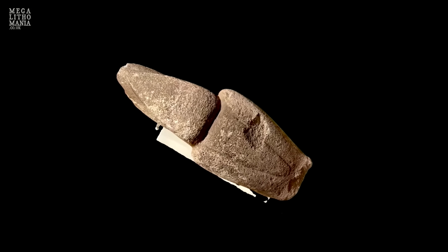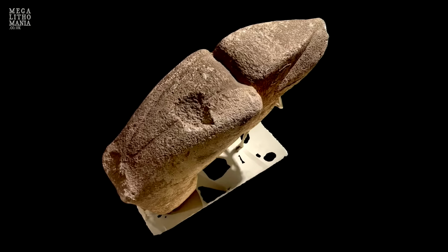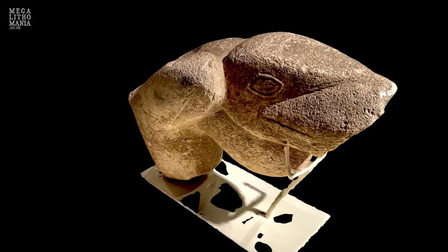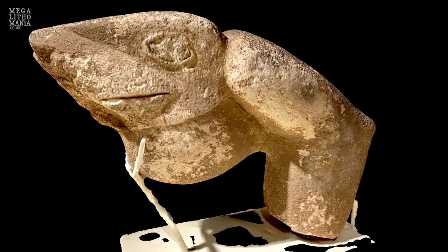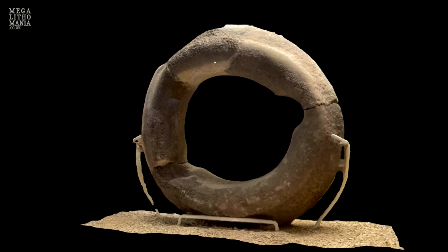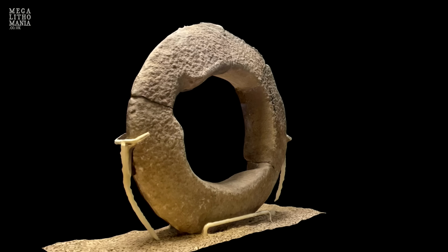I'm just showing off these scans because often you only get photos and you can't really see everything on them. And with these scans, you actually discover things, you notice things that you may not have noticed before. And look at the quality of this stonework for 11,600 years ago. It's really quite something. We also have other porthole stones like this one. This is almost like a life buoy, a stone ring, which was also found at Göbekli Tepe.